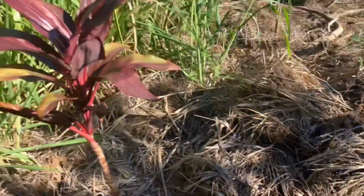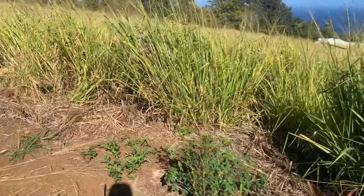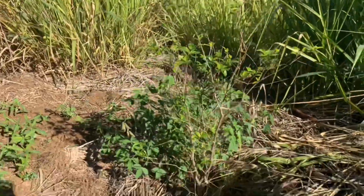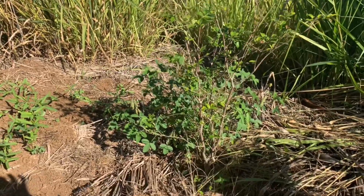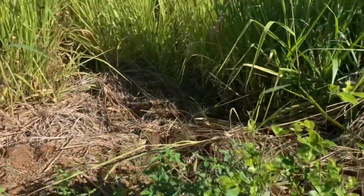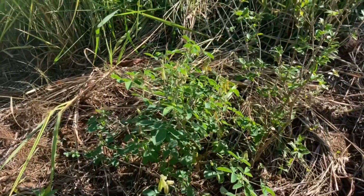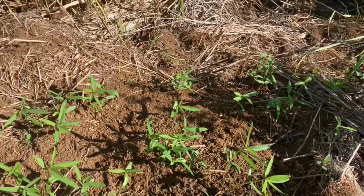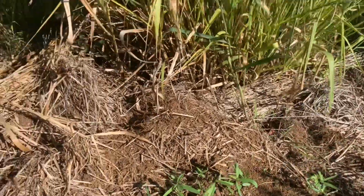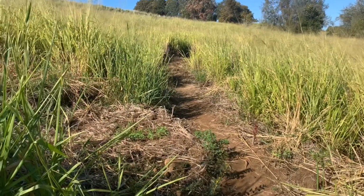Gives us some biomass. As we head down the path, come across first of two jabuticaba, Brazilian tree grape that we've got planted. You can see this is another form of crotalaria that grows wild in this area, just right next to it. So I just constantly chop and drop. And then next to it you can see the sun hemp crotalaria that we planted.